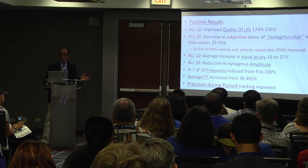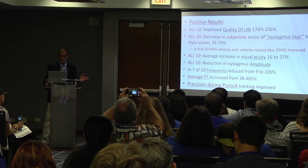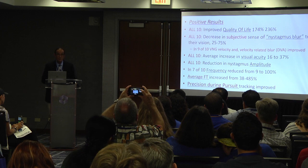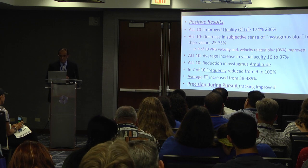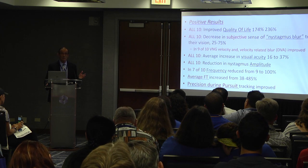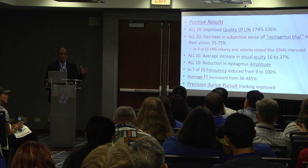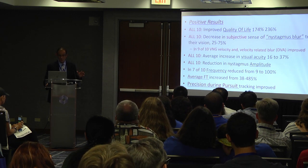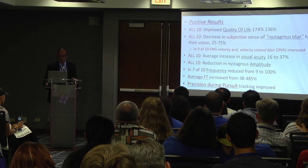The reduction in nystagmus amplitude was 50 to 60% on average. In 7 of 10, the frequency reduced from 9 all the way up to 100%. And foveation times were dramatically improved, which I think we still need to keep track of, although its particular role in vision appreciation is yet to be defined, especially in patients with hypoplasia.